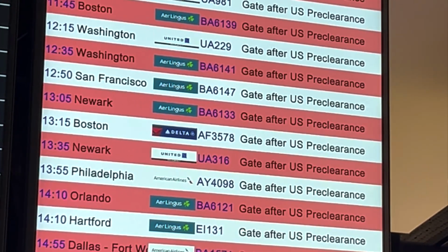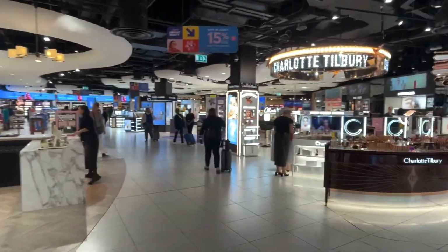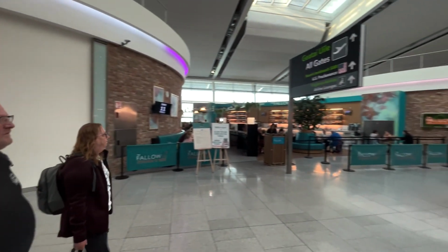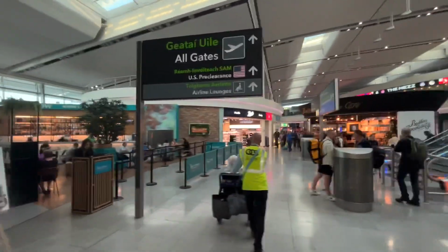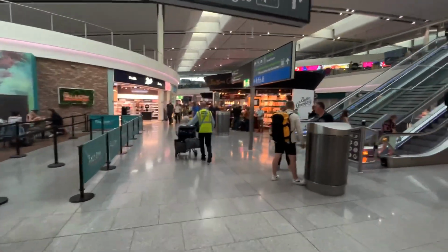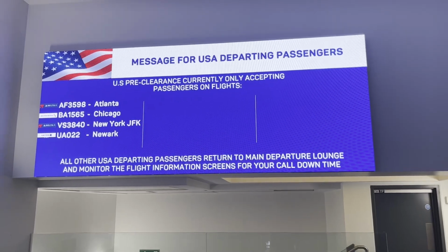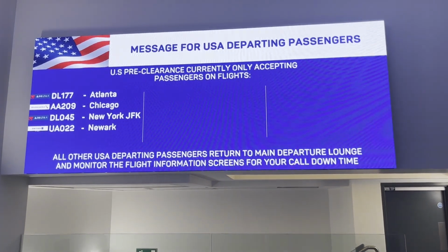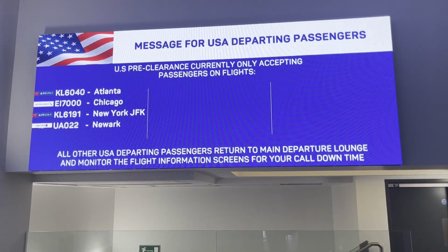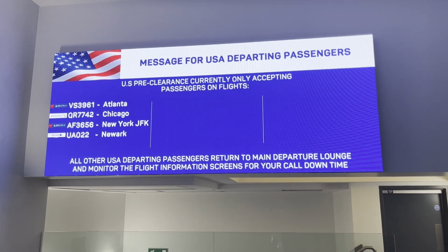And as well as the departure boards, you have these US departure screens as well, and we'll come back to that in a moment. Like many airports, you have to walk through the duty free through to the main departure lounge, but this is where things begin to get a little bit different, because you're not looking for a lounge or to get straight on your flight. You're looking for the signs to US pre-clearance. A lot of passengers in Dublin are traveling to the US, and you clear customs here in Dublin. My flight wasn't quite up on the screen, it came up shortly after, and once your flight is on that screen, you can start to head towards the US pre-clearance.